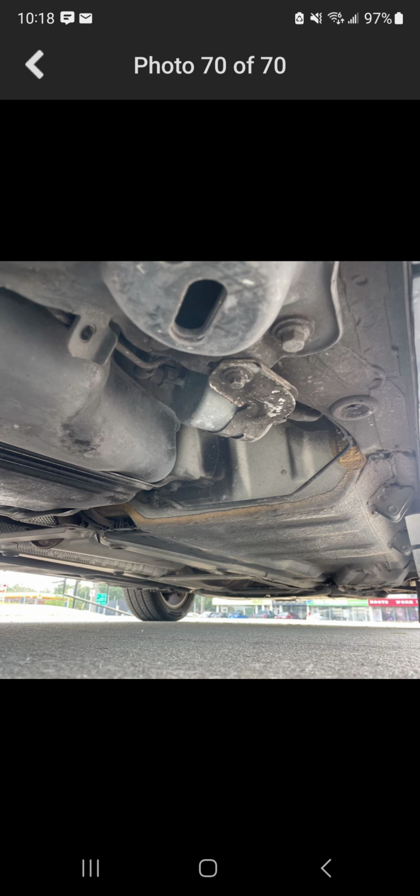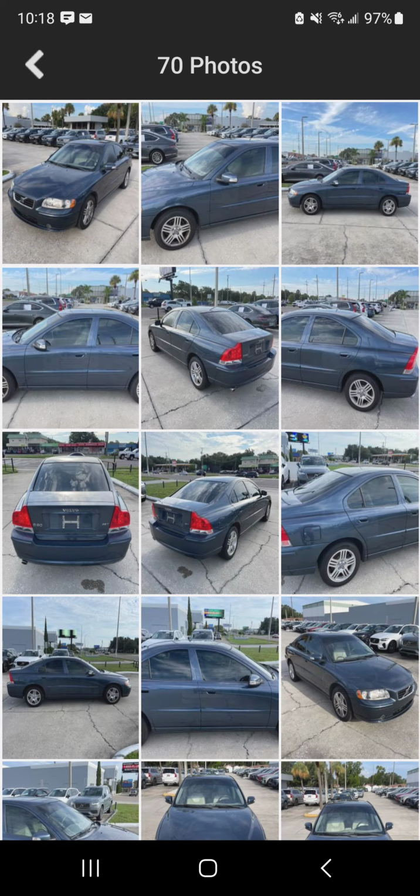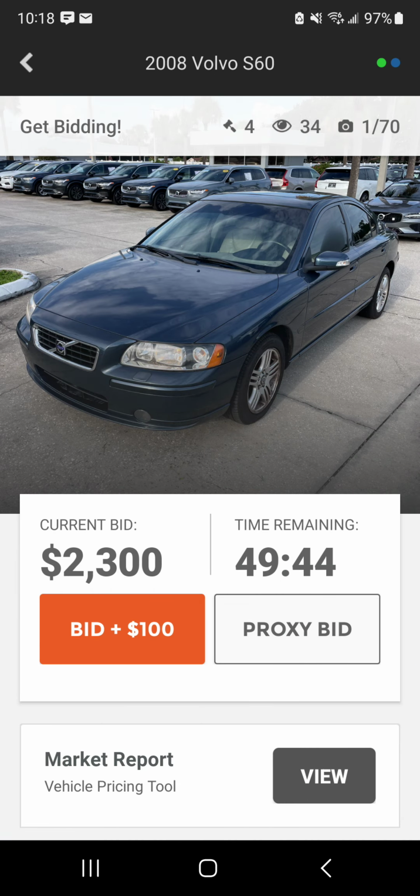But would you guys spend the money on an older vehicle with low miles as opposed to a newer vehicle with higher miles? So that's kind of the question here. I don't know. I think this one in particular is probably a good deal. I probably wouldn't do it with like a Nissan Altima or something that people aren't fanatics about.